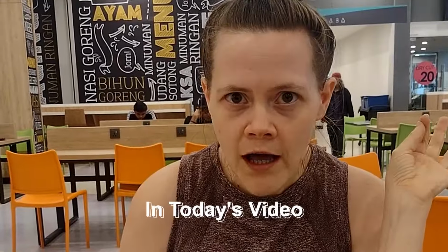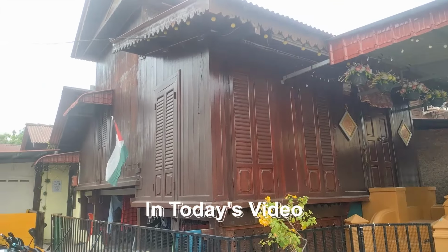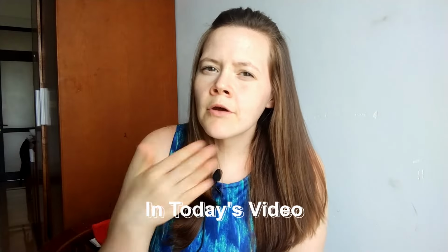The cow and has some fungi. So Malaysia has absolutely, I don't know, ruined me.